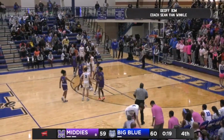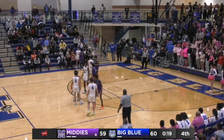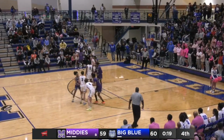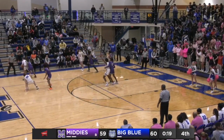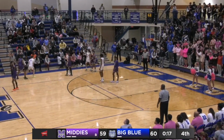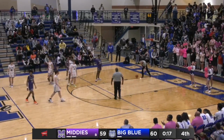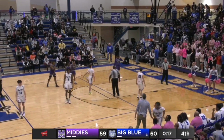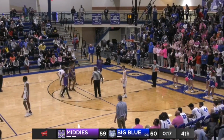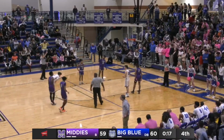Looks like they're going to staggered screen here for Matthews. He's going to curl off these two guys here. But Maldonado, great defender. There's the bounce pass. It goes to Avery, the star of this ball game, and he is fouled from behind with 16.8 to go. Jeremiah Landers will pick up the personal. Moak with a great pass there. Zipped it to his outside hand. Bounce pass. Offense, defense, it looks like here for the Big Blue.